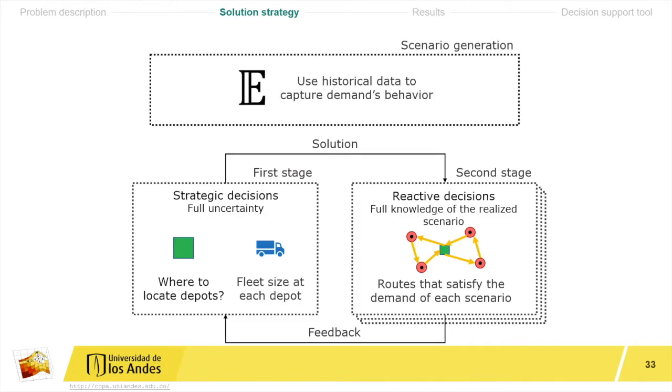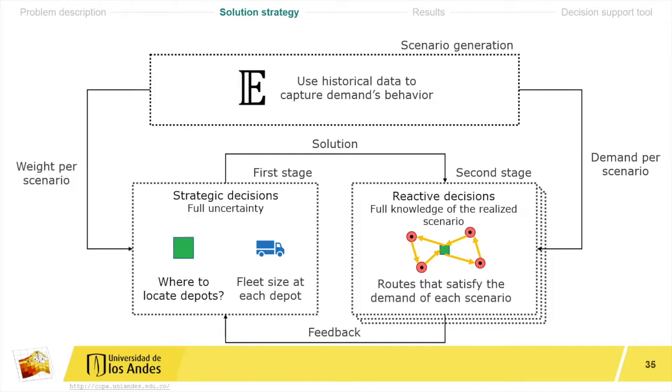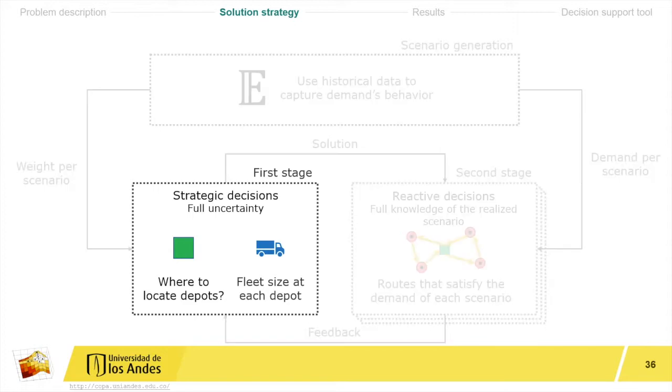So, the connection between this scenario generation phase and the optimization process is done on one hand by passing the actual demand scenarios to the second stage subproblems, and on the other, the weight assigned to each scenario to the first stage. This weight represents the probability of occurrence of each of the selected scenarios. Intuitively, this is how our methodology works. Now, let's discuss what's behind each of the main components and how they accomplish their goals.